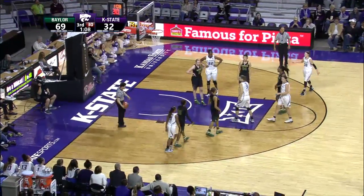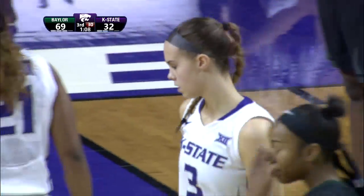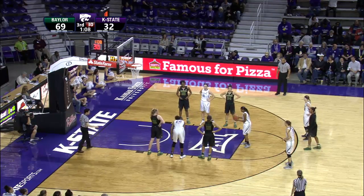Hand check foul on Landrum. Picks up number 3. After a relatively low foul first half, we have seen a combined 14 fouls here in this third quarter alone.